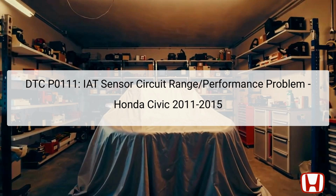optimal combustion. The IAT sensor is typically located near the mass airflow (MAF) sensor, usually positioned in the intake manifold or air intake duct. When the sensor's data is unreliable, it may lead to poor engine performance, increased emissions, and reduced fuel efficiency. Before proceeding with troubleshooting, it is essential to document all freeze frame data and onboard snapshots, as this can provide context for the diagnostic process.